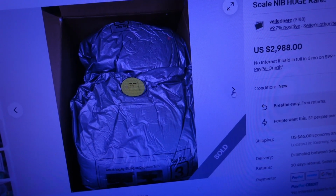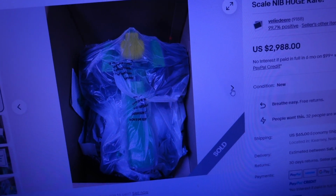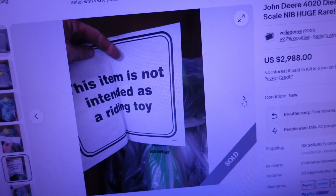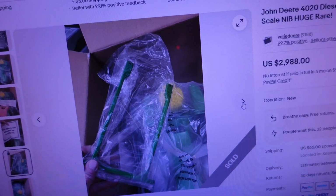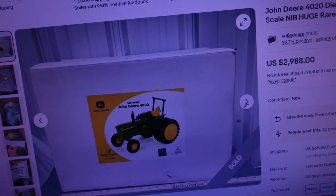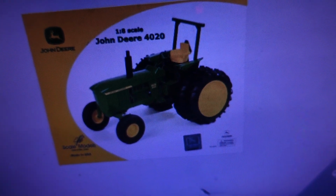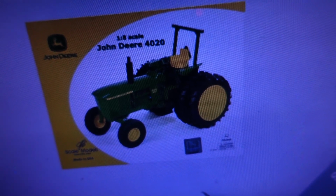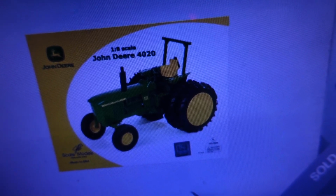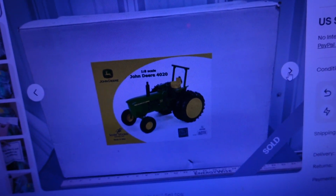Not sure if they took it out of the box. They may just leave it in the packaging there, but let's see. We can get a look at it through the plastic there. You can see brand new John Deere 4020 is the model. This item is not intended for a riding toy, so definitely a toy. You're not supposed to sit on this thing, even though it appears to be quite large. So don't let your kids sit on that one. I guess that's the closest look we're going to get at it. There's the photo. Model 4020 for this one, $2,988 for the John Deere 4020 diesel wide front tractor. Dualies 1/8 scale, new in box, huge and rare, it says there. So number 2 on the list.